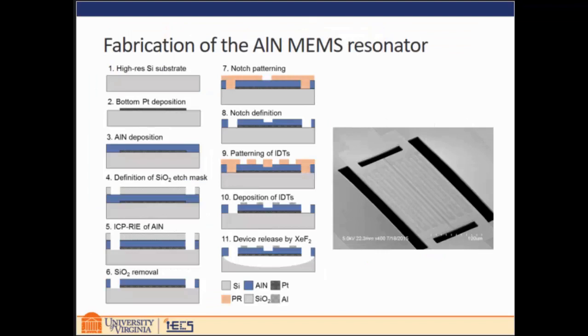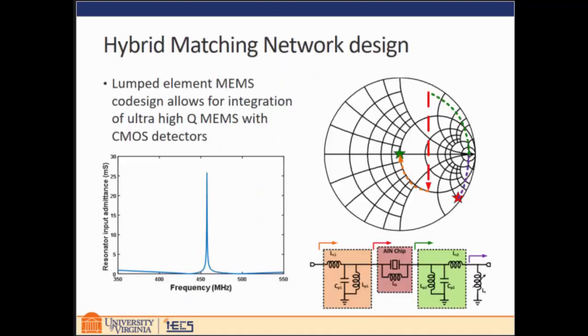Here we have a process flow for the aluminum nitride resonator, where it was fabricated on a high resistivity silicon substrate and made out of the aluminum nitride for this particular design. Onto the hybrid matching network design.